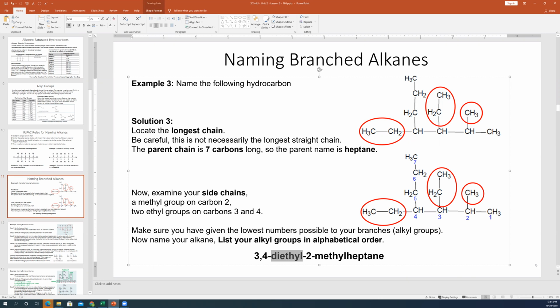But wait, we need to understand where these ethyl and methyl groups are located. Where on this parent chain are they? So we have to figure out which carbon they are on. So if we start numbering our parent carbon chain at this end, say this is C1, this is C2, C3, C4. So then our first ethyl group is on C4, the next one is on C5, the next one is on C6, right? Yeah. Okay, so in that case, let me just jot this down and see.